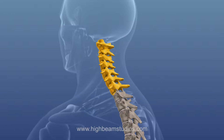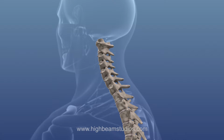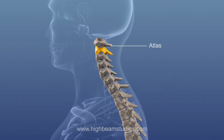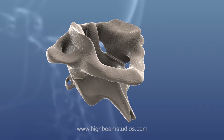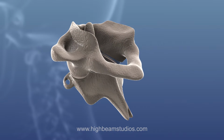The first region is the cervical region. It consists of 7 vertebrae named from C1 to C7. C1 is called the atlas, and C2 is called the axis. Together, they connect the skull to the spine and allow for movement and nodding of the head.